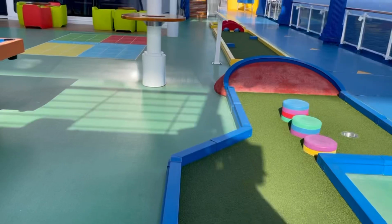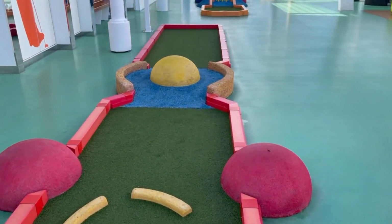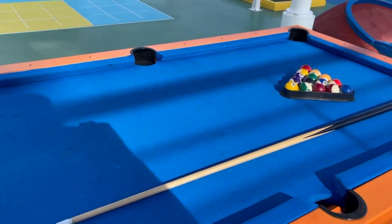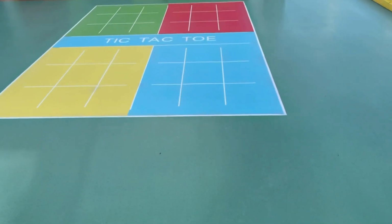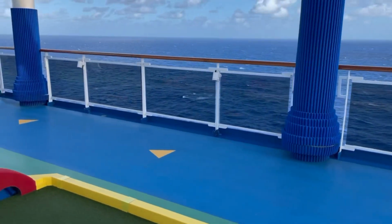So there's really cool things here. Play ping pong. They had lots of things to do besides ping pong. They had miniature golf and a pool table and a tic-tac-toe board and the walking track. They had the miniature golf, like I said. This is the place to get a good walk in, I'll tell you. Beautiful view of the ocean. Nice breeze. Happy cruising.